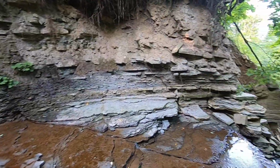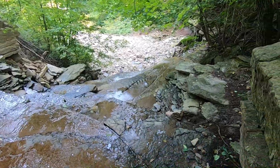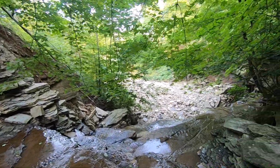So this is where Westcliffe Falls comes down, and then it flows down there, and then down at the bottom is actually a storm drain that will take this water into another drain system underground.